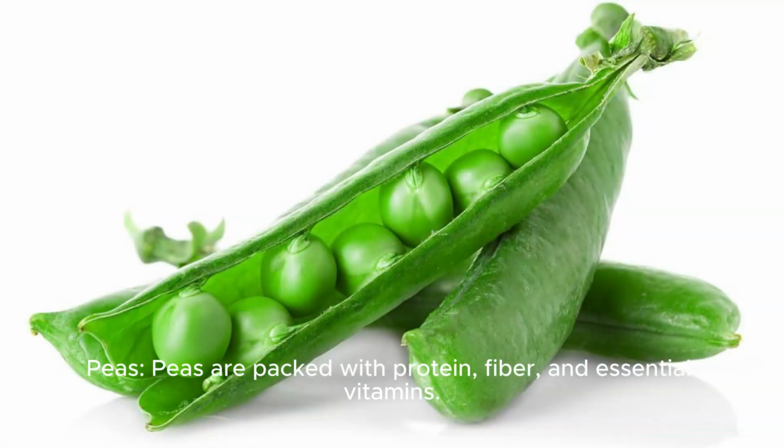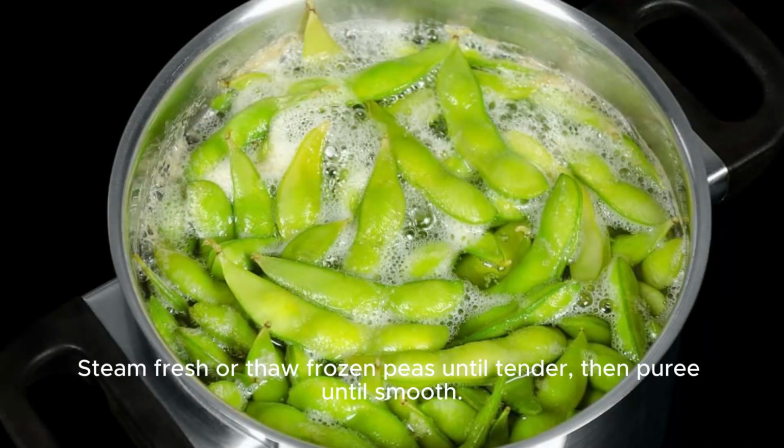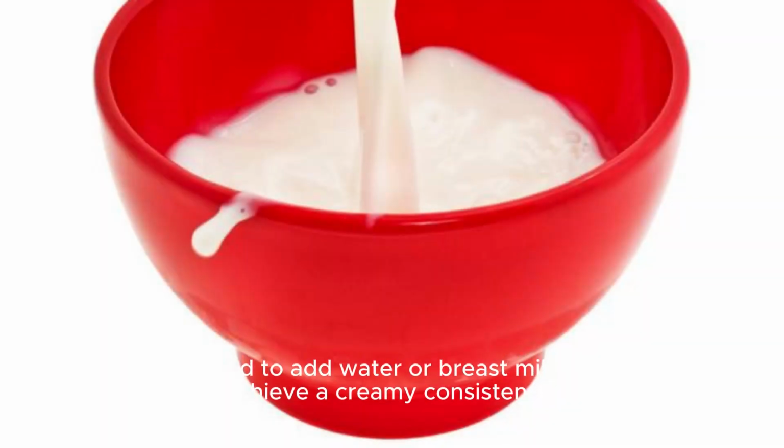Peas. Peas are packed with protein, fiber, and essential vitamins. Steam fresh or thaw frozen peas until tender, then puree until smooth. You may need to add water or breast milk or formula to achieve a creamy consistency.